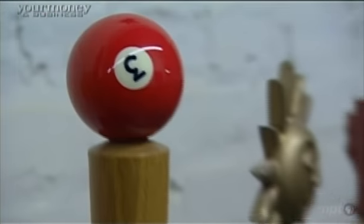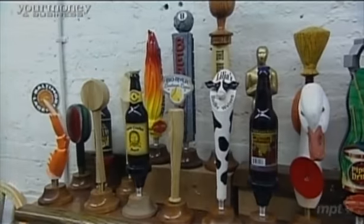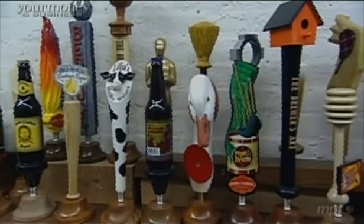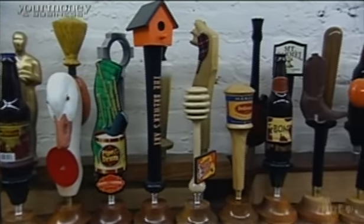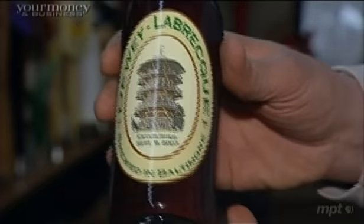Exactly. So how many beer taps would you say you've made over the years? I would say well over 100, quite a few. And they're all pretty unique. They're all very unique. And if you don't have a microbrewery and you just want to maybe do your own customized beer tap, you can create that as well. Talk to me about this piece right here. Okay, this is a beer bottle shape. This is exactly the size of a real glass bottle.